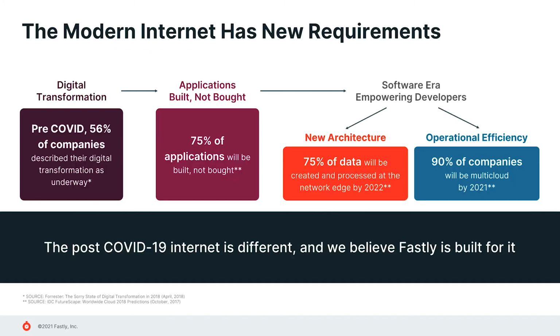99%. Now, FSLY sits at the convergence of this digital transformation that we're witnessing. 75% of the applications will be built and not bought, and the software era is empowering developers to build new architecture and to drive operational efficiencies. 75% of the data will be created and processed at the network edge by 2022, and 90% of the companies will be multi-cloud by the end of 2021.